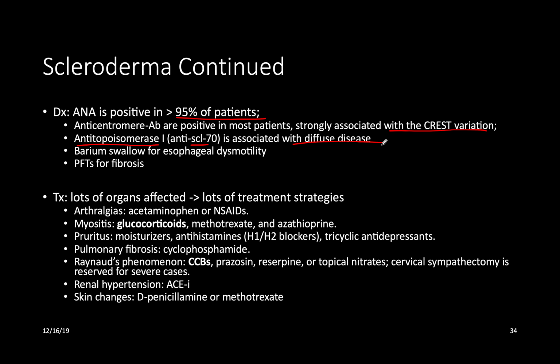If we're seeing a patient complaining of esophageal dysmotility, sure, we can do a barium swallow to have a look at what the geography of the esophagus is currently. And for fibrosis, we should follow our patients with pulmonary function tests. Because we are affecting a lot of different organs, just like in lupus, there's a lot of different treatment strategies. So for the arthralgias our patients are going to have, any over-the-counter analgesia is fine.